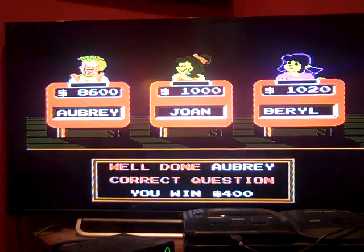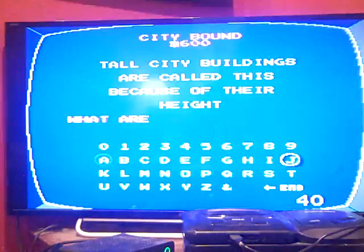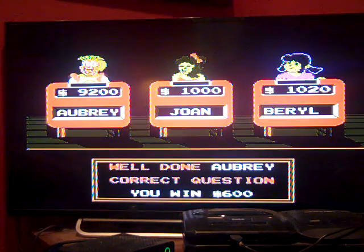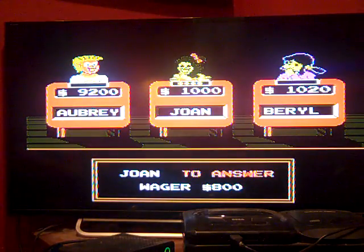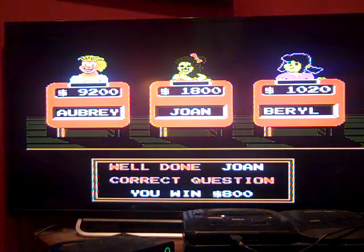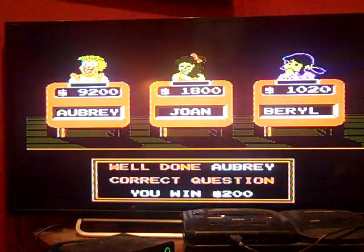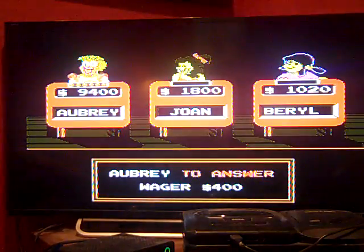City Bound 600. Tall city buildings are called this because of their height. What are skyscrapers? City Bound 800. The underground pipe system that carries away waste. Sewers. Oh, yeah. This prickly plant grows in the desert. What is a cactus? Desert's 400. This humpback desert animal can go days without water. What's a camel?